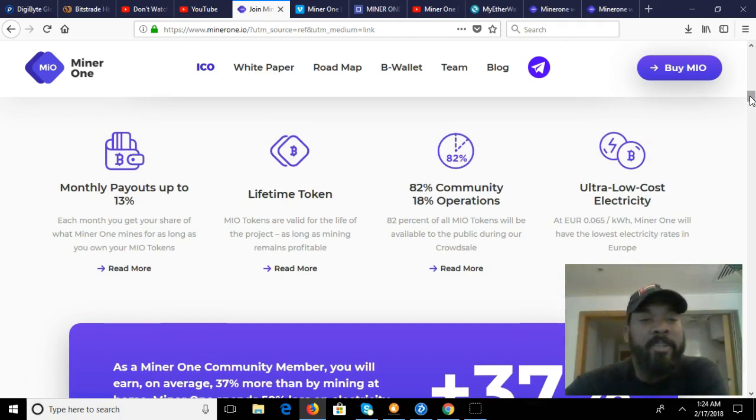So you get monthly payouts up to 13% each month. It says you get a share of what Miner One mines for as long as you own your MIO tokens, your Miner One tokens. You're getting lifetime tokens. MIO tokens are valid for the life of the project as long as mining remains profitable. 82% of all MIO tokens will be available to the public during our crowd sale. So all that's on sale.